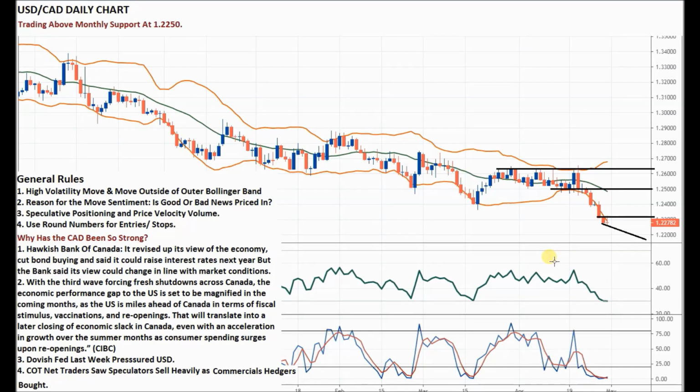We shall see. I'll update it when I do my weekly forecast tomorrow, to see if anything happens when we open the new session of the week. Now I want to go next and look at EURCAD.